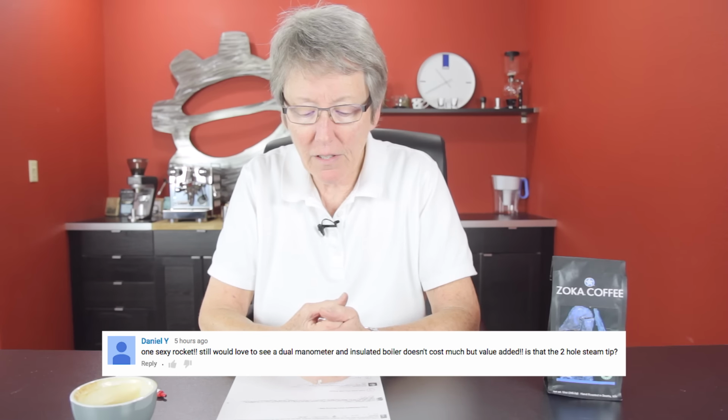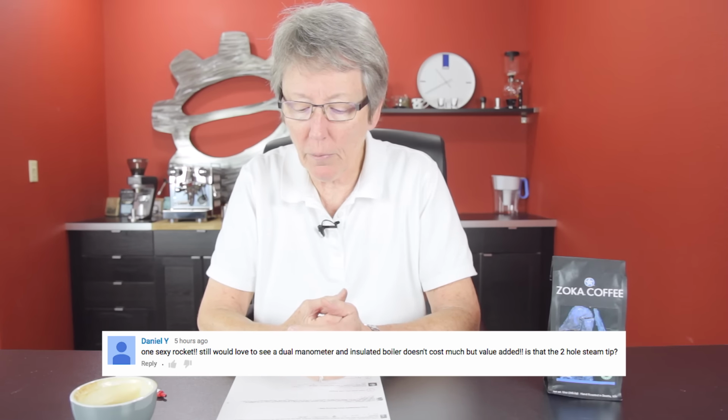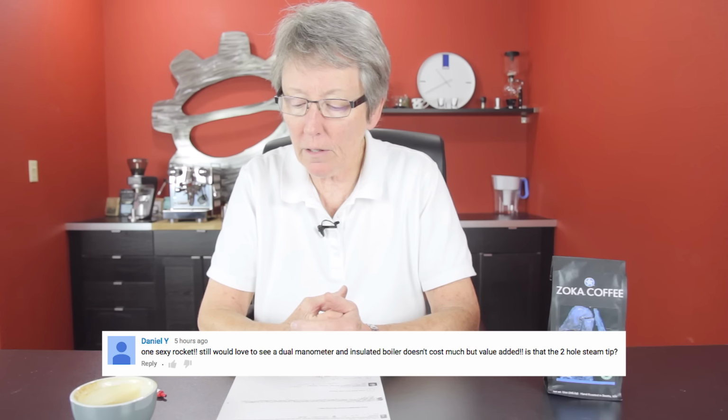So we have one from Daniel, and he says, "One sexy rocket." I don't know what he sounds like, but I can only put my words to it. Still would love to see a dual manometer and insulated boiler. Doesn't cost much, but added value. And is it a 2-hole steam tip? Yes, it is a 2-hole steam tip.